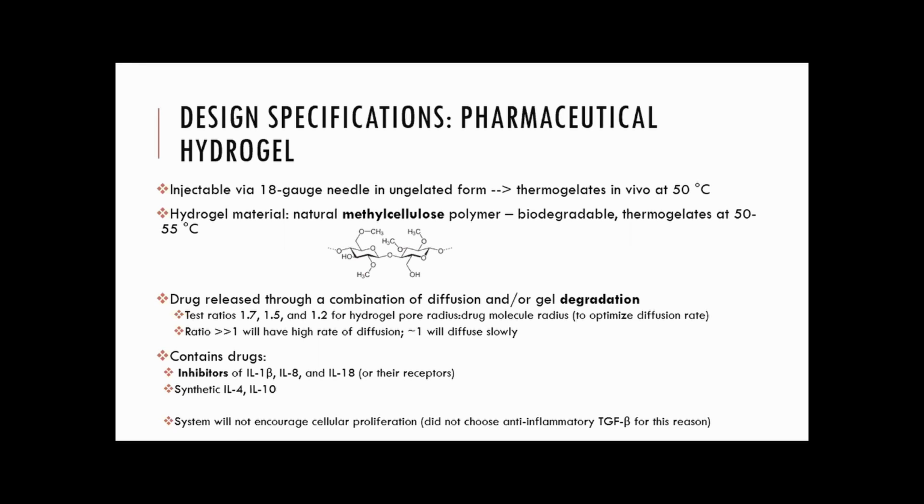So our material for the hydrogel is methylcellulose, a natural polymer. It's very biodegradable, very biocompatible, and most importantly, it thermogelates at 50 to 55 degrees Celsius, which is the temperature window of TUNA. So it's injectable, which is convenient, and it will automatically gelate upon injection into the heated TUNA site.